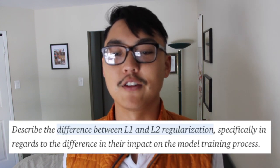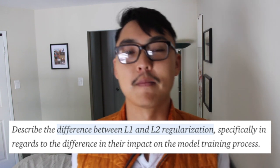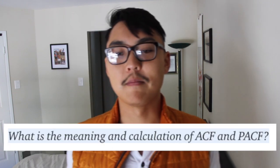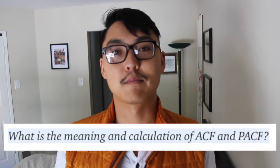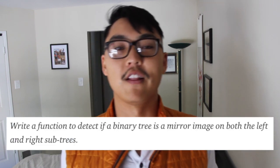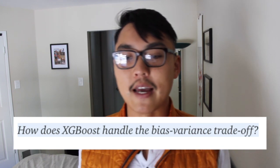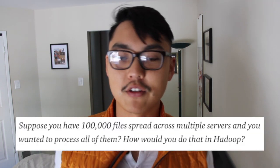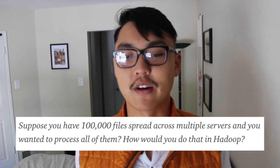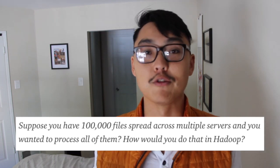Here are some Apple data science interview questions. Describe the difference between L1 and L2 regularization, specifically in regards to their impact on the model training process. What is the meaning and calculation of ACF and PACF? Write a function to detect if a binary tree is a mirror image on both the left and right subtrees. How does XGBoost handle the bias-variance trade-off? And suppose you have around 100,000 files spread across multiple servers and you want to process all of them. How would you do that in Hadoop?